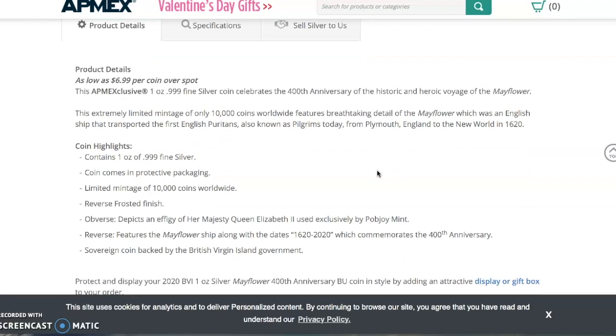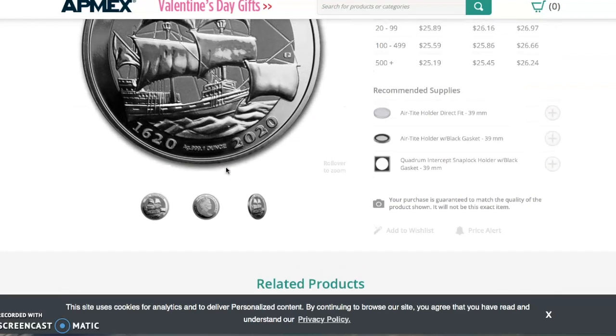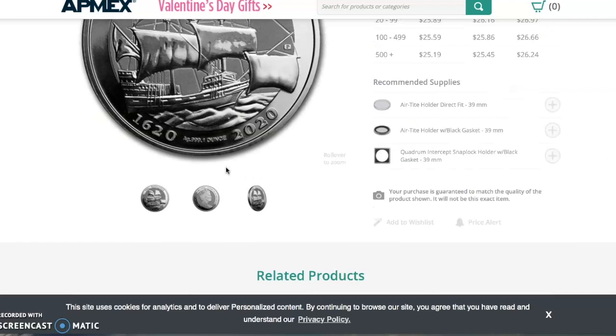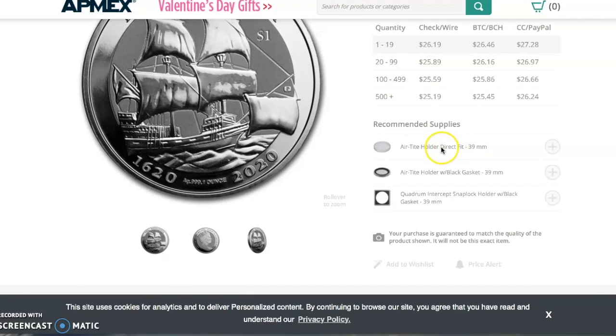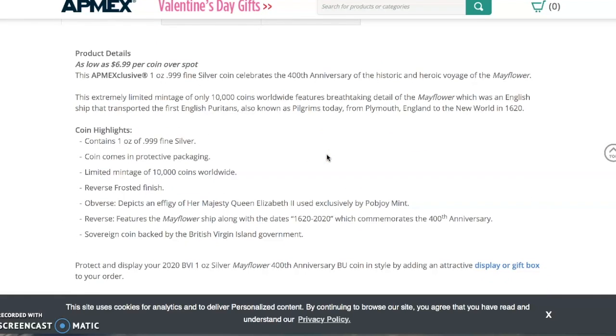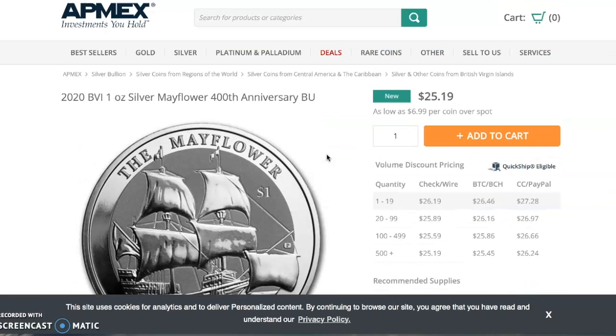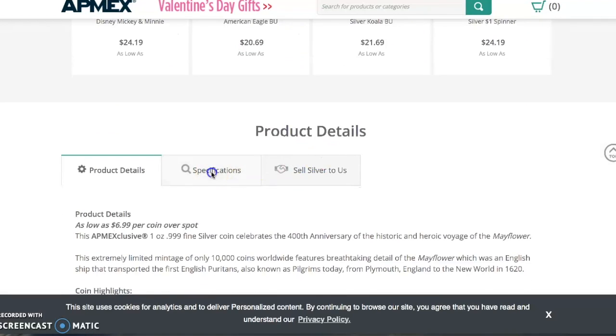You know all that. It comes in protective packaging. I assume that's going to be an airtight, although they don't show the airtight here. No, apparently it does not come in an airtight because it says they recommend it. So the price is okay. 10,000 mintage would normally be good, but I'm not sure about the mint of origin, the British Virgin Islands. I'd like to know who actually mints this coin. Let's see if we can find it in the specifications.